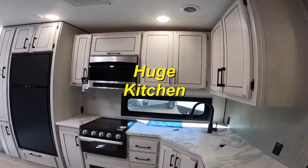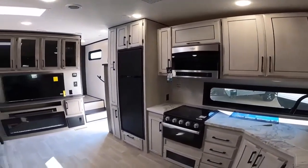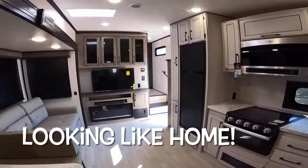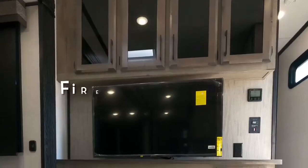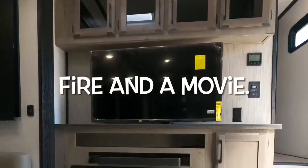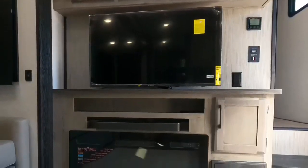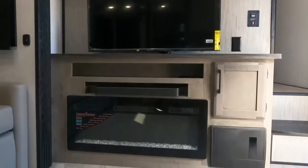Look at the cupboard space, folks. Look at the counter space that this RV has. I think this kitchen is very impressive. They really hit a home run on this one. There's enough cupboard space for absolutely everything you want to pack in here. Now I really like this entertainment center as well. It's got some cupboards up top, you can put your movies, you've got your television, and I think the fireplace is a really nice touch, and it makes it nice and cozy warm on those cold nights.